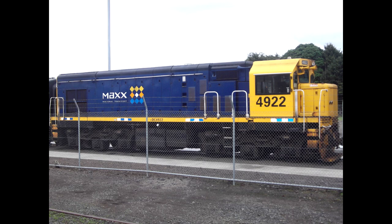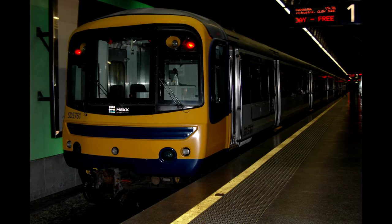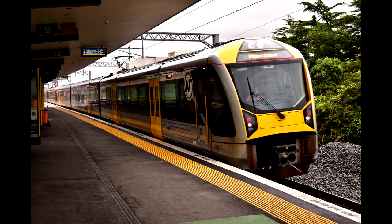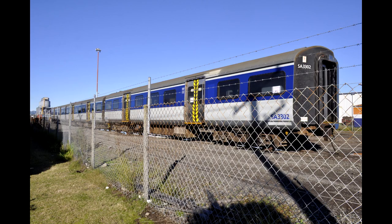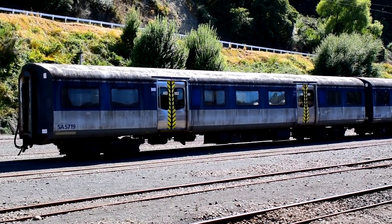In the early 2000s, long before Te Huia was even thought of, some of those old Mk 2s were rebuilt as SA coaches or SD cab cars for commuter service in Auckland. There, they were used in push-pull service with DC or DFB locomotives. But the CAF-built AM-class electric multiple units, otherwise known simply as AMs, had replaced them by July 2015, with the coaches being sent for storage in Mount Maunganui and later Taumarunui, where a lot of them can still be found today.